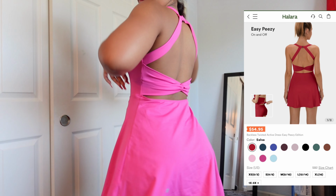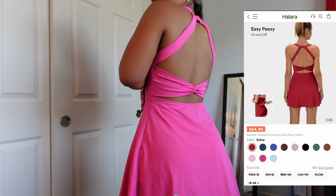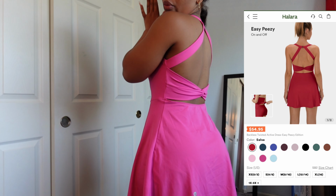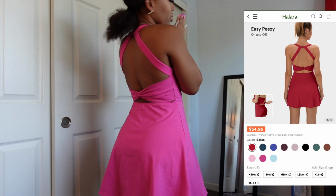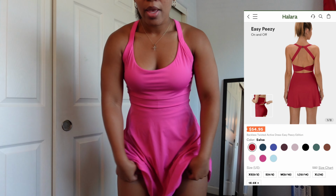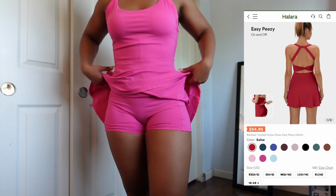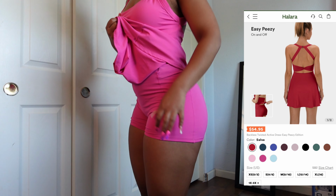This is an Acklift Twisted Backless Dress, size medium, color pink. This is really cute. I wish I got it in a size small. I think it would have fitted me way better in different places and areas like that. It has built-in shorts. Let me show you guys. Comes in with built-in shorts. Really cute.